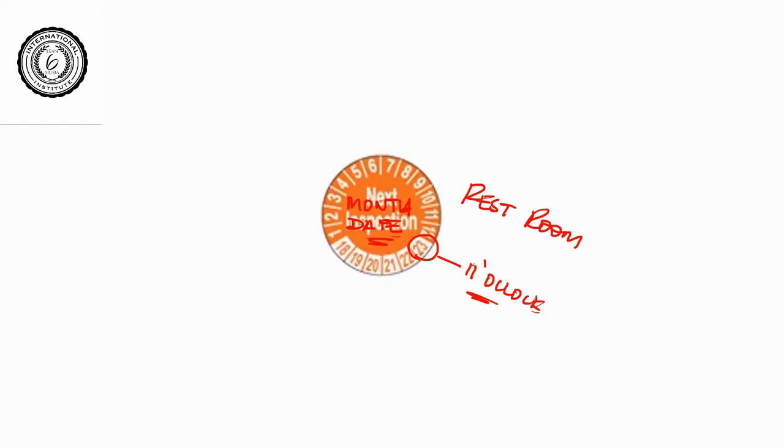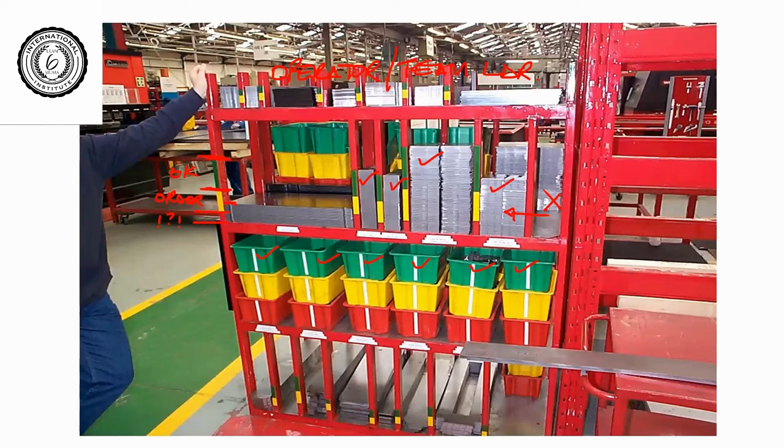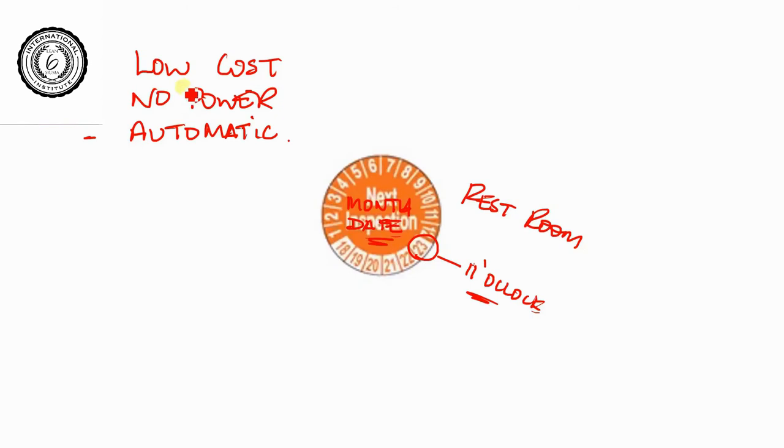Yeah, so they're very simple things. They don't cost anything. They typically don't take power. So they're low cost. They often have no power. However, sometimes they are often automatic. So the one we looked at the very beginning, this one, it's automatic. It automatically creates a signal, but you don't need any flashing lights or power for the signal to be created. So they're often low cost, no power. They're often automatic.